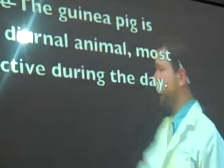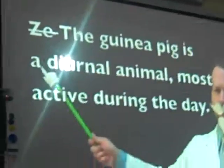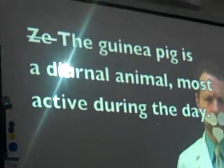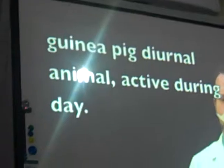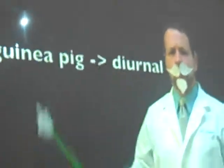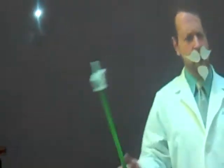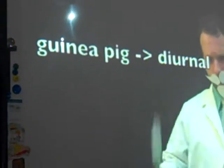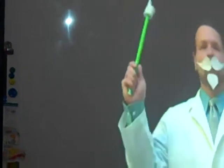Now, let's pick out the important parts of this sentence. If my sentence is, the guinea pig is a diurnal animal, most active during the day, I can pick out these articles here, because I did not need them in my notes. I also know that the guinea pig is an animal already, so I just need guinea pig and diurnal. If I have a hard time remembering the meaning of diurnal, I might include the words active and day. Your notes are all about what you can understand. It is alright if they are written in short bits or have code words or abbreviations. So if my notes say guinea pig and diurnal, I know the guinea pig is diurnal without having to copy down the whole sentence.